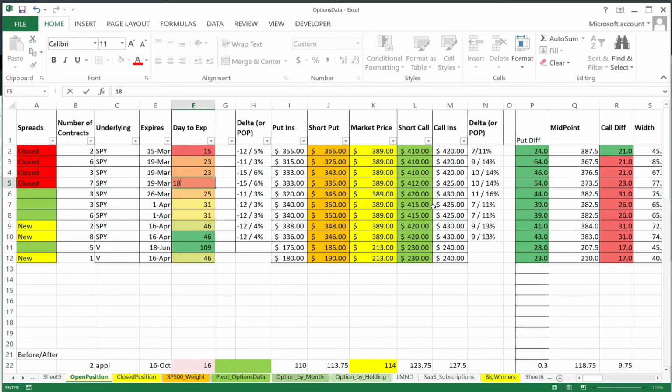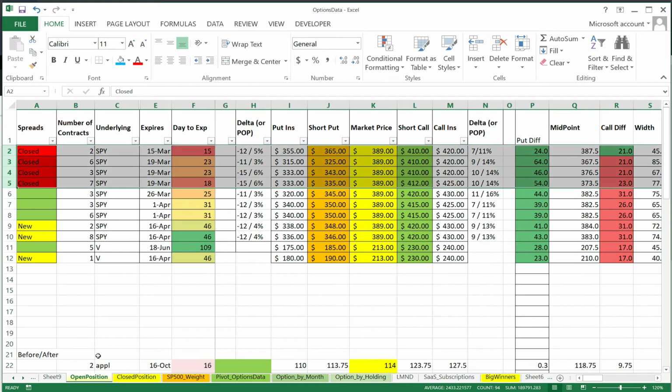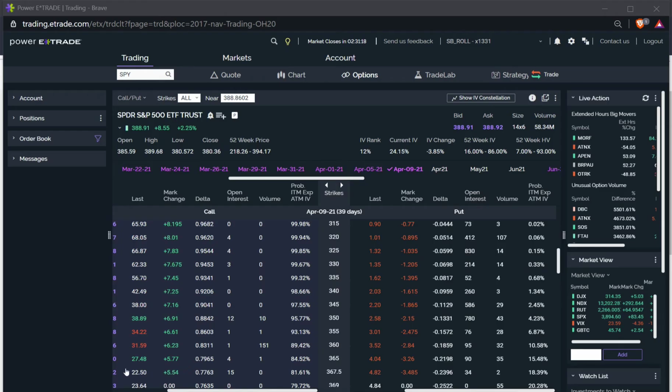It's 18 days remaining. For these, I don't need to close it. I don't need to force these because you see how much room I have? I have $30 on the upside to go. So these are fine. So now what I want to do is just remove some of these and then create some new positions. So the first thing I'm going to do is look at the probabilities.